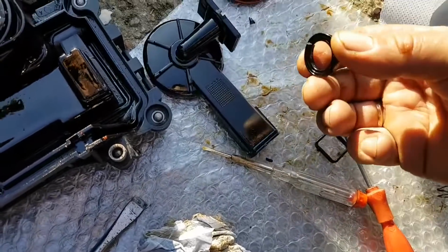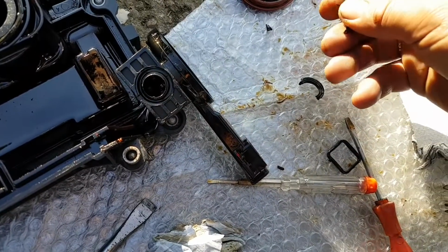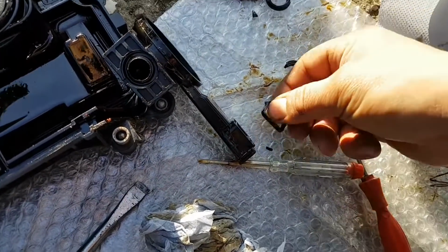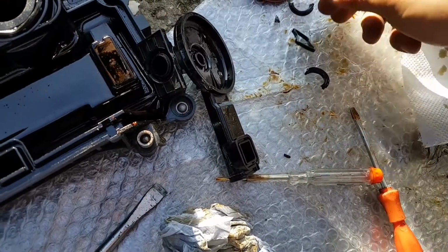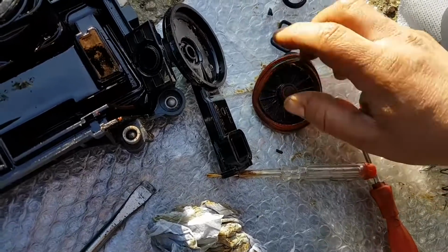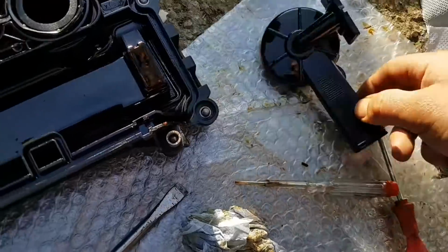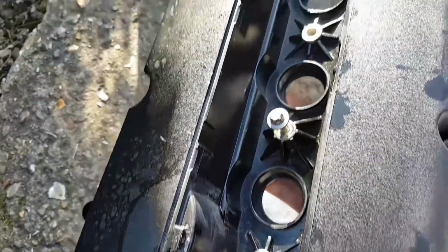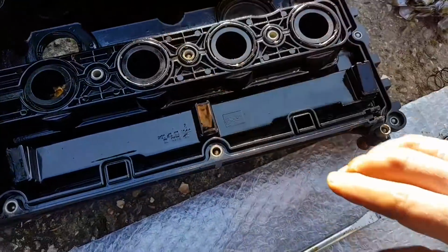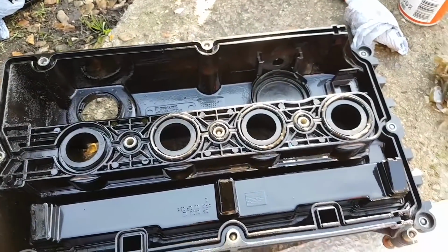This is the new part, and these are the old seals I took from the old one. It's completely brittle, look at that, it just breaks. This is the seal from the old one. So I used the new seals. That's the old membrane, that's the spring. This is the old cover, as you can see, full of carbon. So that's the old cover. And we managed from both to make a good one.